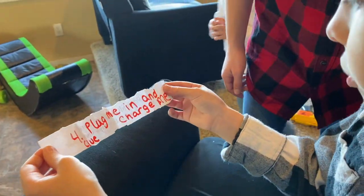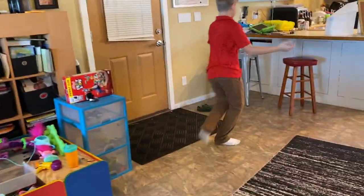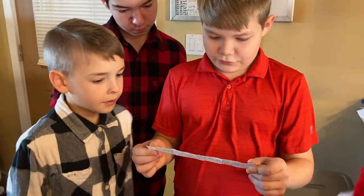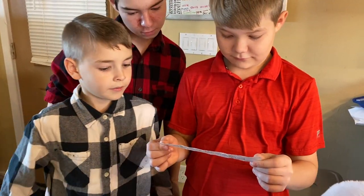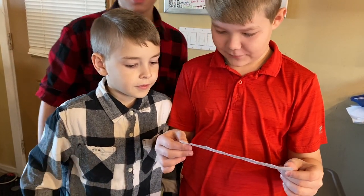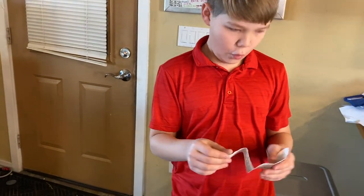What does it say? Clue 4. Plug me in and charge me. Oh, my God. Plug me in. High five. What does it say? Clue 5. Oh, you're getting close. Find me in something orange. In something orange.